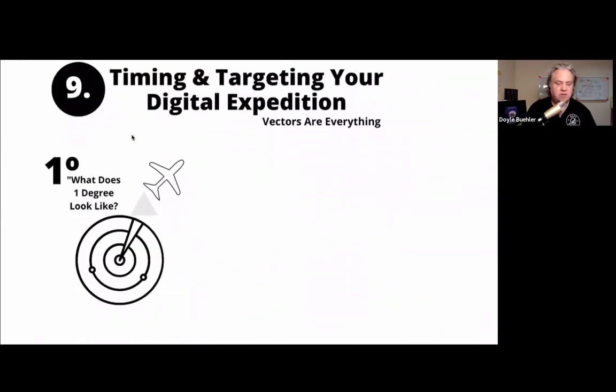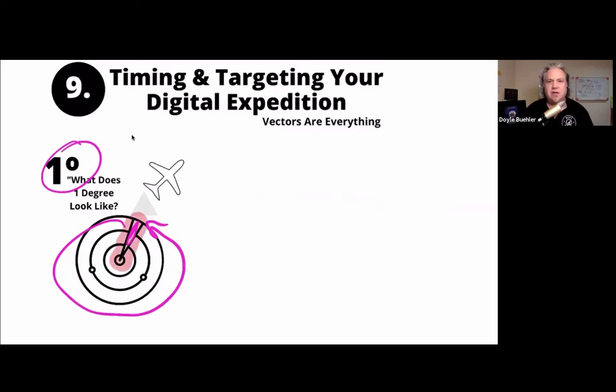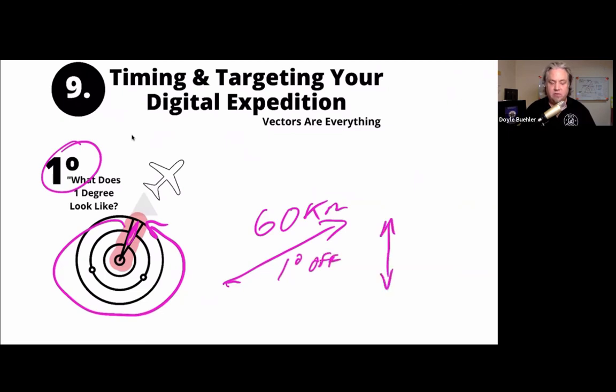So 1 degree, what does 1 degree look like? If you're defining it in a circle, it's 1 degree of 360. So it's quite small, but can you measure that? And what does it actually mean? Yes, absolutely. You can measure it. There's a rule of thumb in flying that for every 60 kilometers forward, they use nautical miles, but I'll use kilometers. For every 60 kilometers forward, if you're 1 degree off, how far are you off? You become 1 kilometer off.